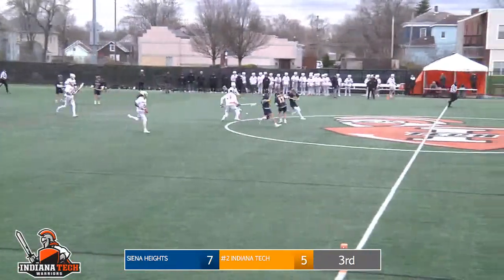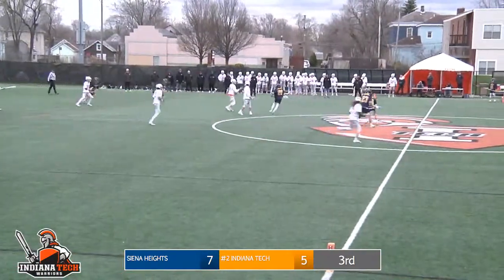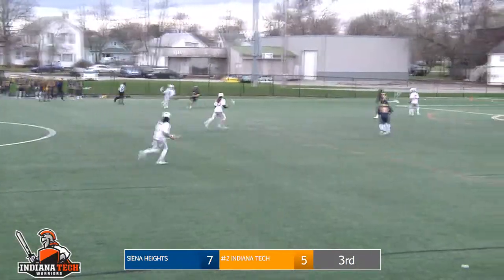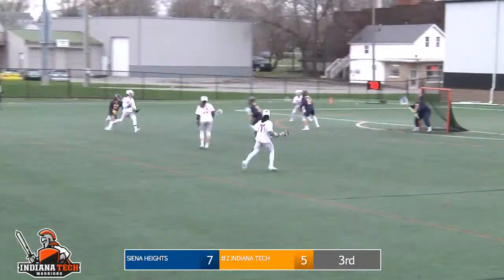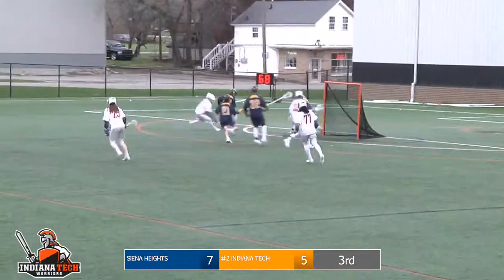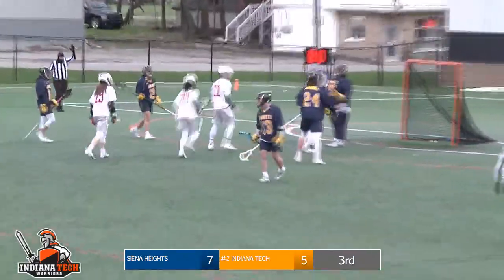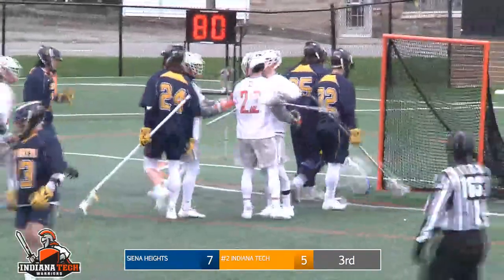Here we go, Flanagan had it knocked out of his stick, picks it right back up and just sends it across. Nice pass on target to Ryan. Ryan cutting into the crease. I think that was a pass, still there. Shooting and scoring, Nate Langell gets Indiana Tech back within one.